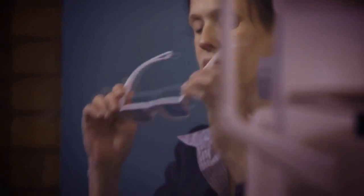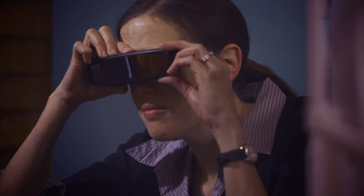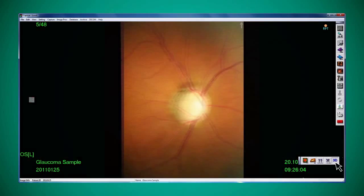The software enables real 3D viewing with any compatible 3D passive monitor. Alternatively, the clinician can view the stereo images on a 2D monitor using adjustable stereo viewer glasses. The viewing methods can be easily changed in the stereo toolbar.